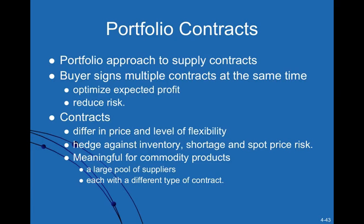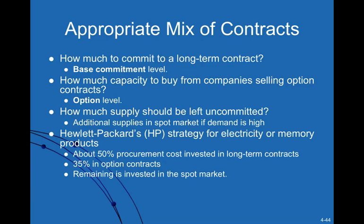And you would typically use a portfolio of contracts for commodities where there is often a large number of suppliers, and with each supplier, you negotiate a different type of contract. So, of course, there is a decision problem, which is what is the appropriate mix of contracts one should have to optimize the risk profile of your contracts.